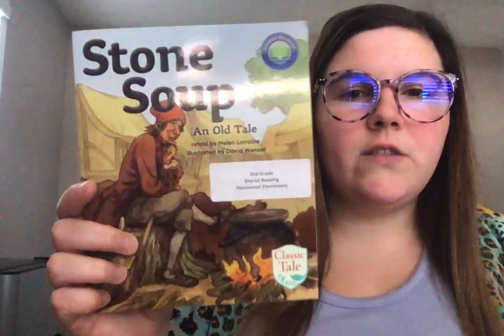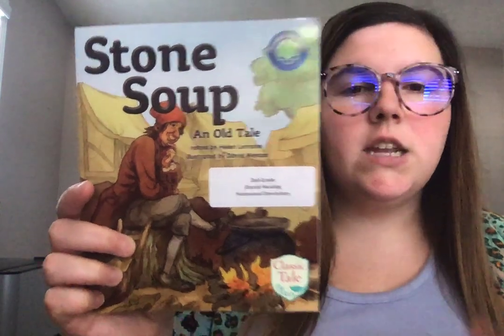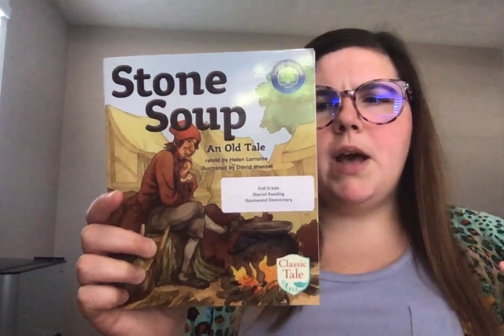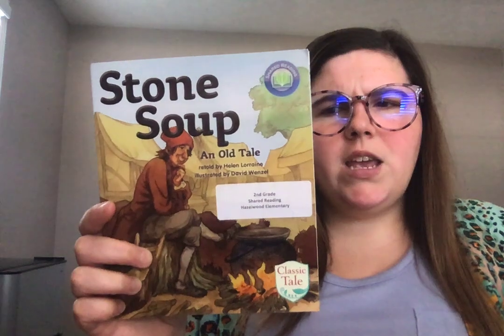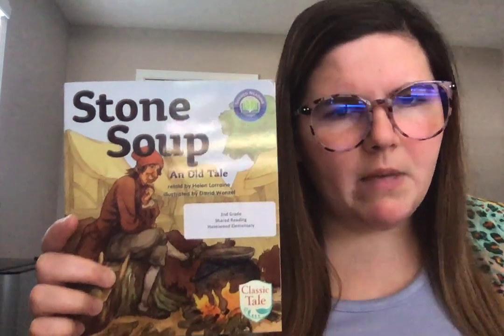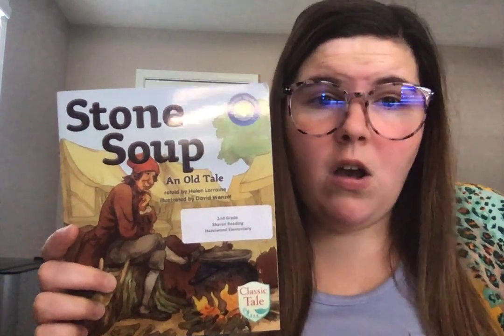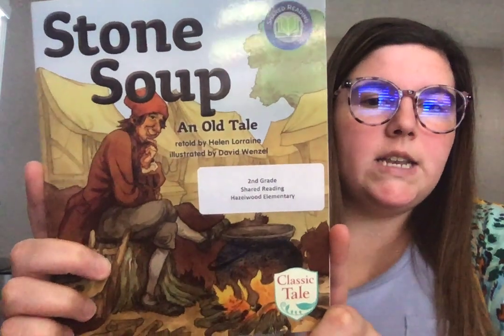And this folk tale is about a guy named Tom, and you can see him on the front. Tom is very clever, but he really thinks that he can make soup out of a stone. Do you think that he can make soup out of a stone? I don't know. I guess we're going to have to find out by reading. But on the cover, I do see a pot and I do see a fire. So makes me think that he can make something. So we'll just have to see.